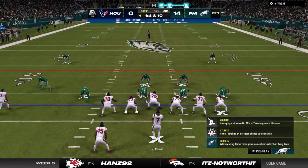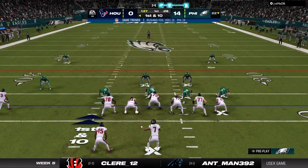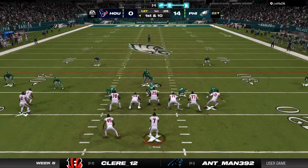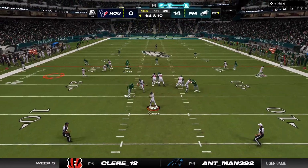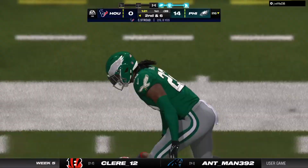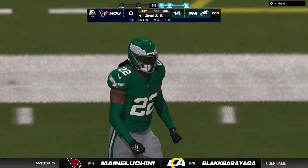The Texans offense ready to go here for their next drive. They're still in search of an initial first down as they come up here 1st and 10. Back to throw. Here's Stroud. And a quick throw here. That's complete. They'll give him 4 yards there, and that'll bring up 2nd down.